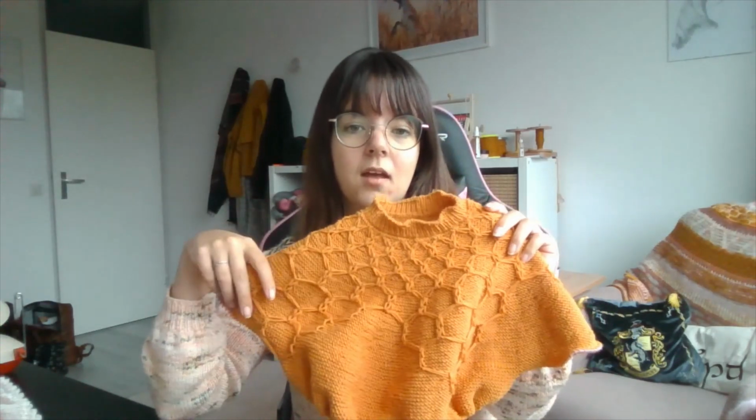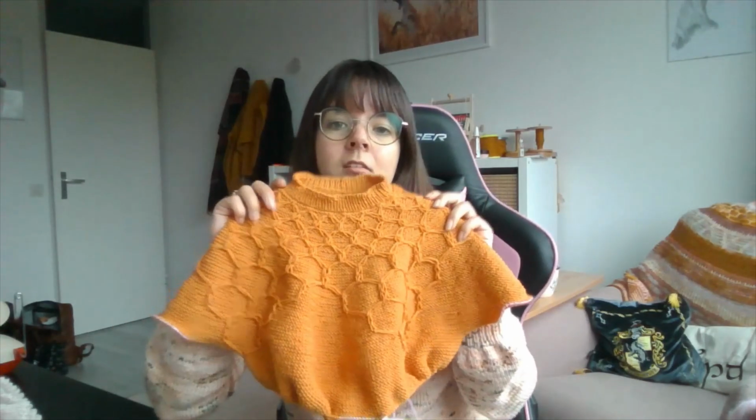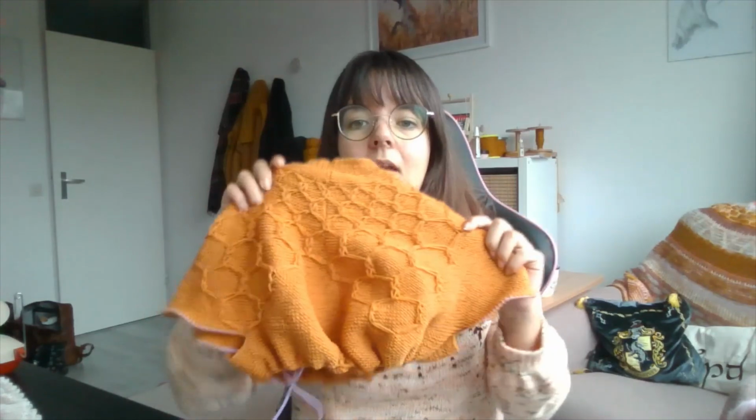All I have to say about this really is that I really enjoy knitting this pattern. I love that it doesn't just have a line where the honeycombs stop, but that it goes down a bit, as you can see, at random points throughout the jumper. So this is the front, and then this is the back, which has the short rows up here.